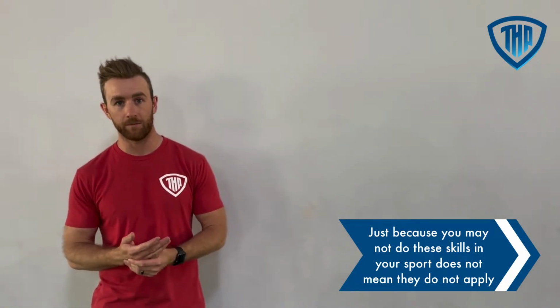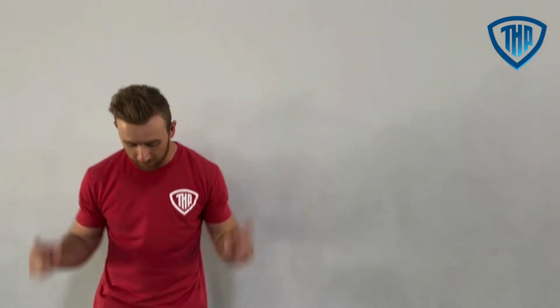Okay, same with vertical jump. If we're sticking with the golf example, vertical jump is a lot of force down into the ground. Linear speed's working this way, vertical jump's working this way. If you think about a golf swing, a baseball swing, a tennis swing, anything like that, we're gonna have a downward force component in that. So if our vertical jump is higher, that means we have a better threshold to push down into the ground.